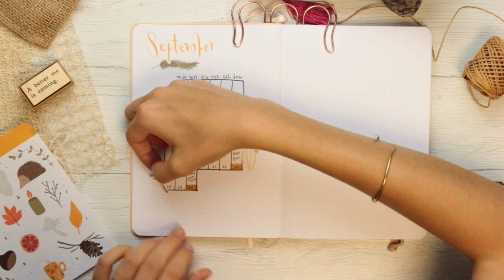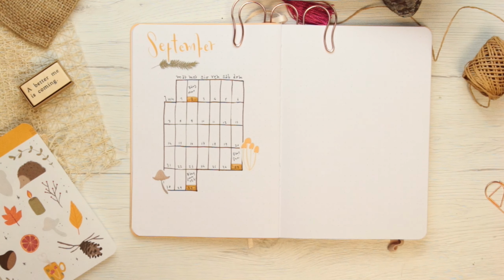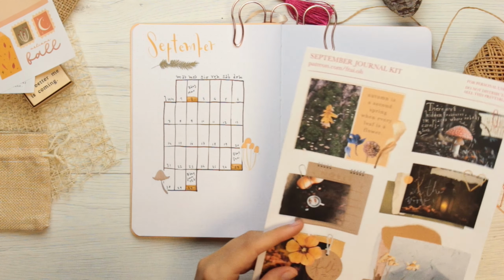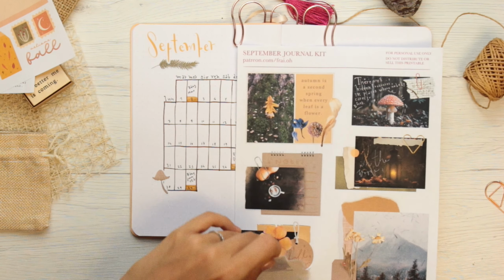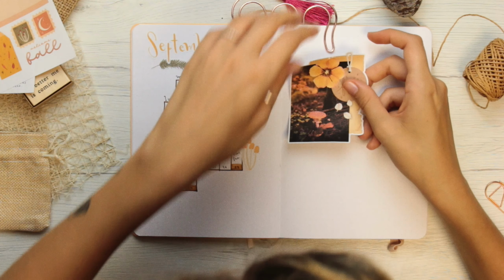Back to my journal. After drawing the calendar, I used some stickers from my kit to decorate the page. There are a lot of mushrooms in this collection because I really love them. They are so cute and I also have one tattooed on my arm.